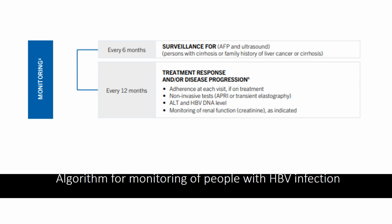Monitoring of hepatitis B e antigen and anti-HBe mainly applies to those who are initially hepatitis B e antigen positive. However, those who have already achieved hepatitis B e antigen seroconversion and are hepatitis B e antigen negative and anti-HBe positive may subsequently serorevert.